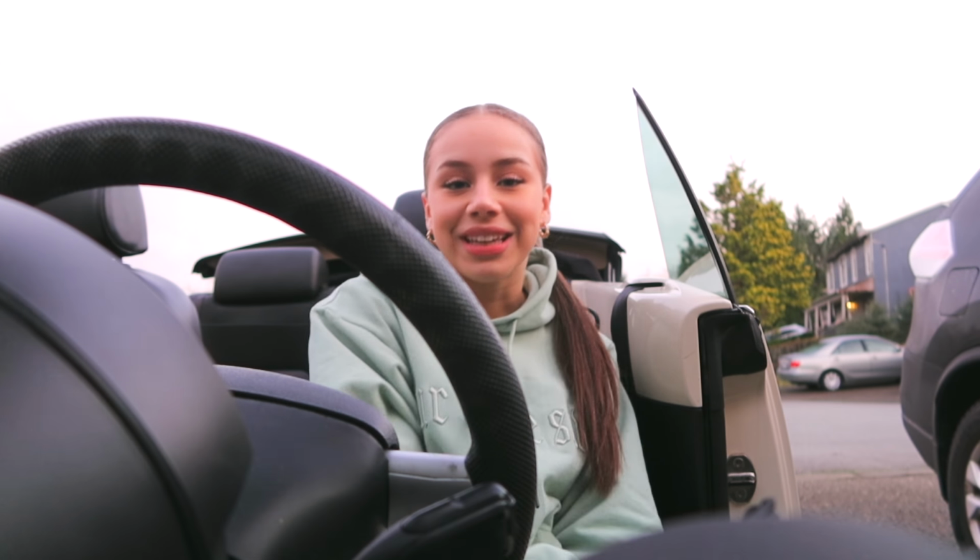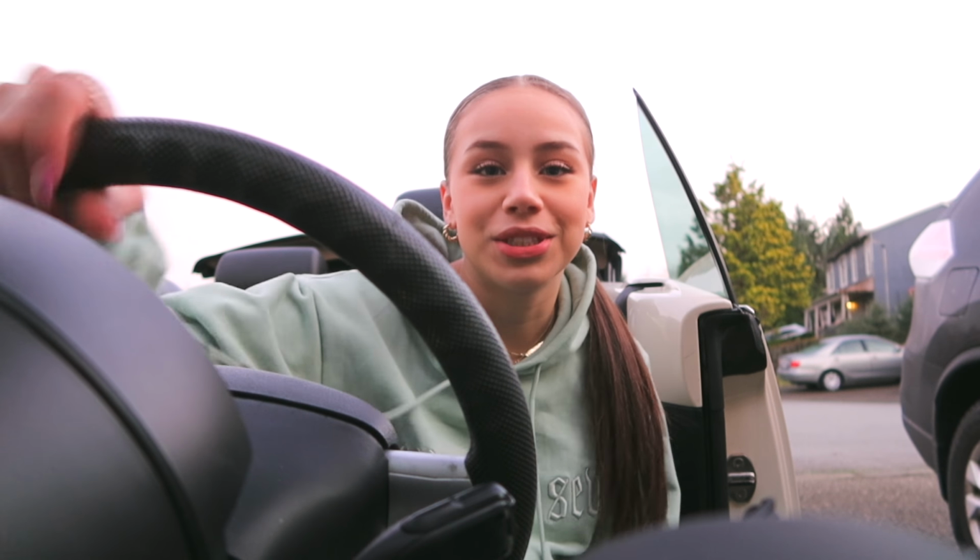This is currently how we're taking photos. My mom is my photographer. I'm doing it in my car because it's dark out, basically.